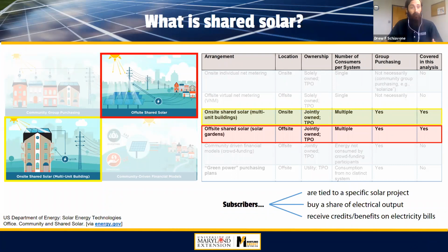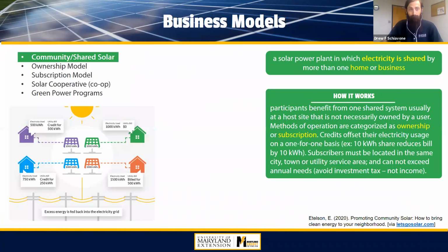And you can name a specific name for that. And you share some of that electrical output. Again, the benefit there is that you're getting that renewable PV energy source, but the amount per kilowatt hour is credited to your billing account. And we'll look at the economics of that a little bit later.